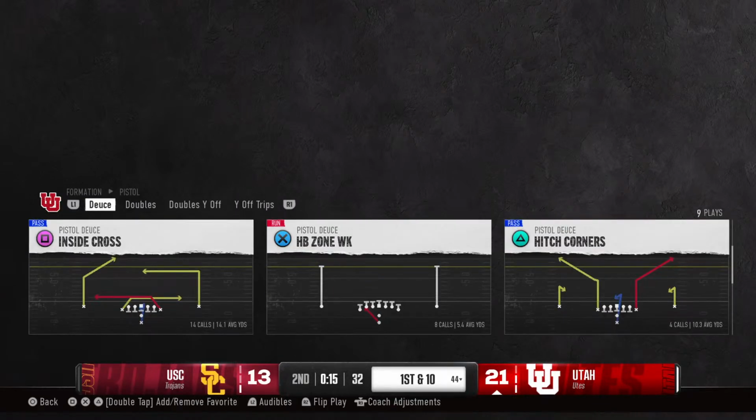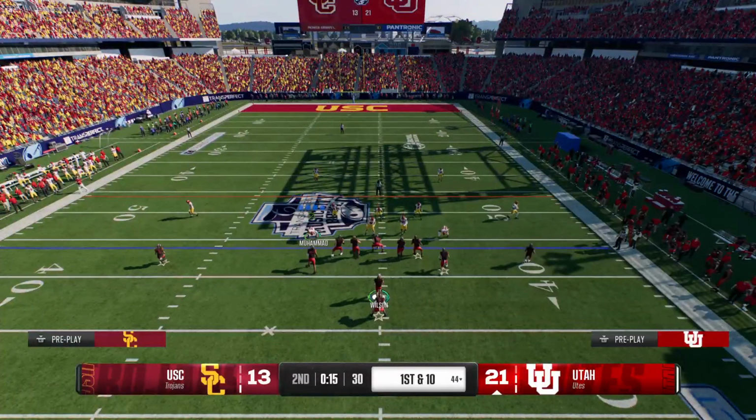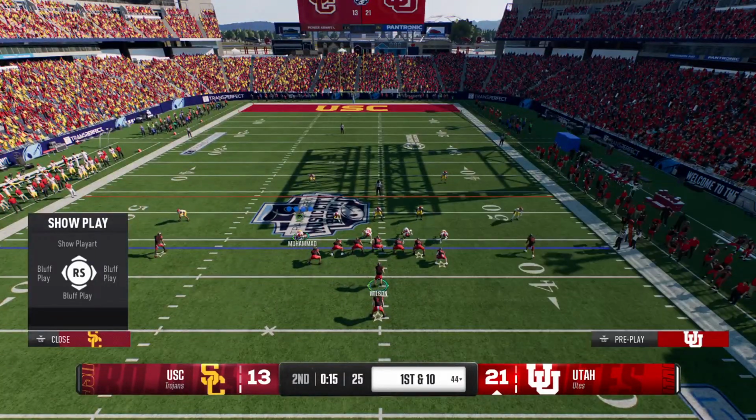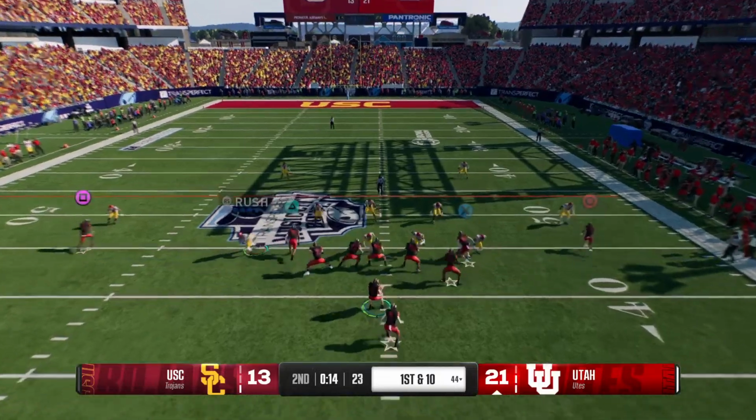Man, that's so frustrating, and it happens so fast. He just pulls it down. It looks like pass. He pulls it down, and he's gone. Just like that, chewing up yards. So much speed, so hard to stop.